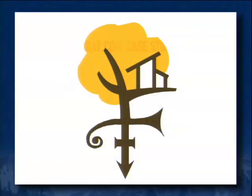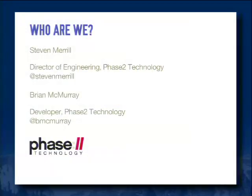This is actually the Zagat.com case study session. My name is Stephen Merrill. I'm Brian McMurray. And we both work for the agency formerly known as Treehouse, which is to say that we both work for Phase 2 Technology. I'm a director of engineering at Phase 2 Technology. You can catch me at Stephen Merrill on Twitter. And I'm Brian McMurray, a developer at Phase 2. You can catch me on Twitter at bmcmurray.